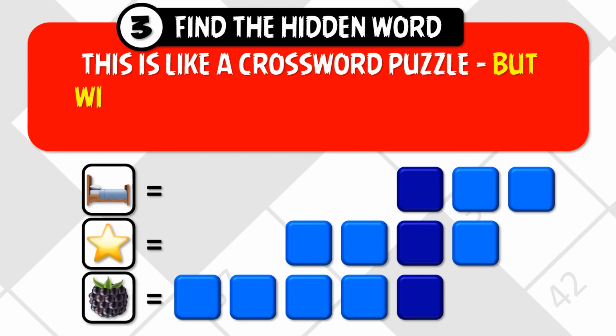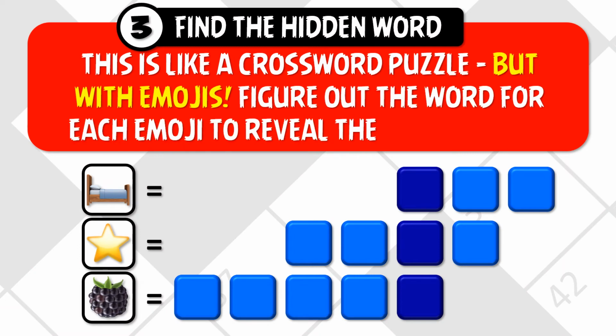This is like a crossword puzzle, but with emojis. Figure out the word for each emoji to reveal the hidden word.